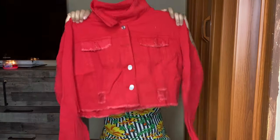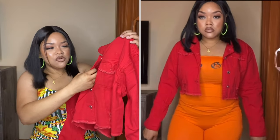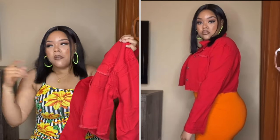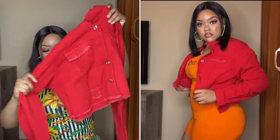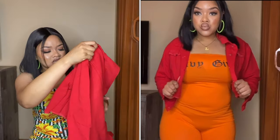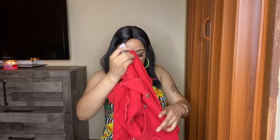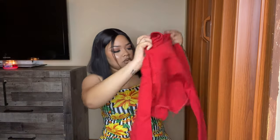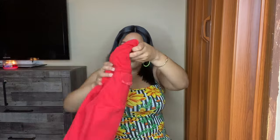Next item that I got was this red jacket. And this feels like a different material than the black one. This red one feels more smooth. It still feels like denim. But the black one felt like denim, like, you know? But yes, I like this one as well. And this one actually looks a bit smaller than the black one. Yeah, and this red one is in a large. Super cute with the rips. Paired with many different outfits. Wear it with like a white top, some jeans.